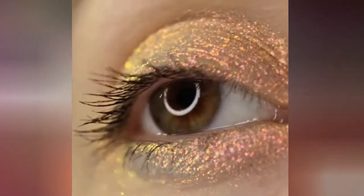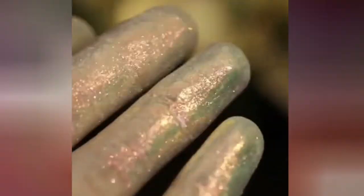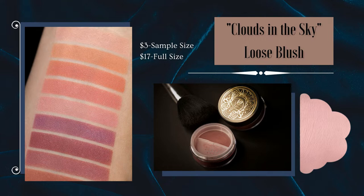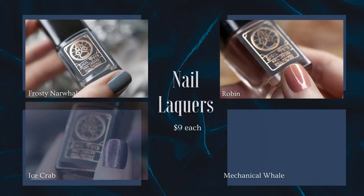The brand is heavily inspired by medieval fantasy with elves, dragons, gnomes, magicians, which results in very original product names. They have many different products available to purchase, from palettes, pressed eyeshadows, nail polish, chromatics, loose pigments, loose highlighter, loose face powder, loose contour, loose bronzer, nail flakies.